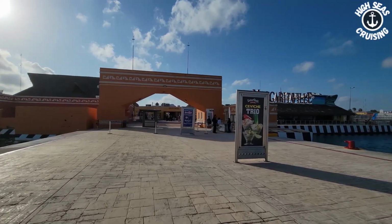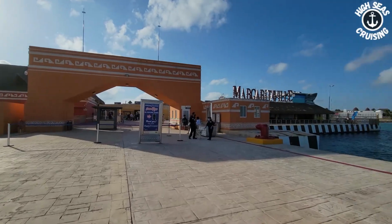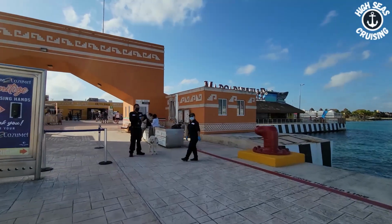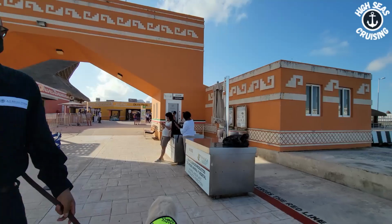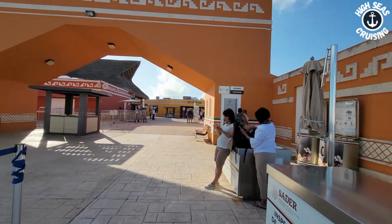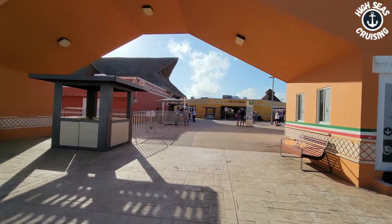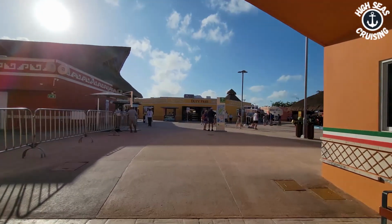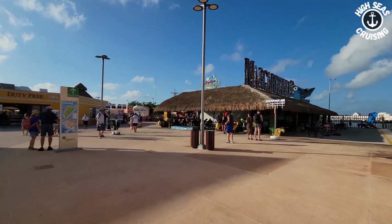All right, so we got to go through the security section here where they let the dog smell your bag. Good morning. Thank you. All right, so that's just to make sure you're not bringing anything you're not supposed to into the country. All right, so we have Margaritaville here on the right when you first come in.